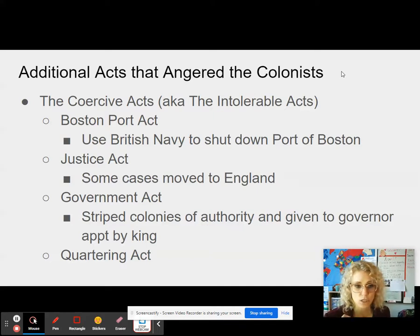The second part of it was the Justice Act, and a lot of people felt that this was very unfair. Court cases were moved for people that were non-loyalists to places that were either more or less biased against them or for them. And so people felt that was really intolerable.